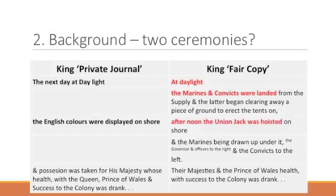And some people have said, oh, well, there must have been 2 ceremonies. In fact, this is the only source for a morning ceremony. Neither of these 2 journals are the original. They are both copies, they're both fair copies, if you like, of an earlier journal, the one he had and was taking notes in day by day. And it looks as though there's a transcription problem.